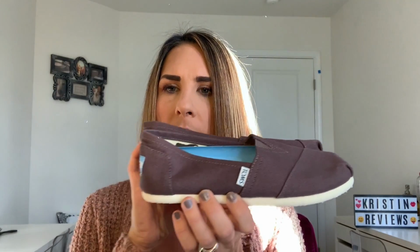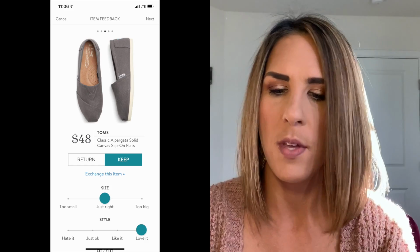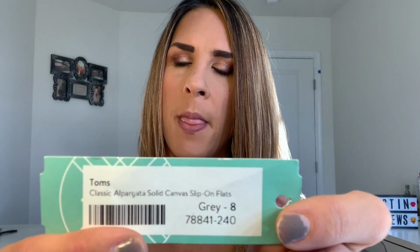All right, so it looks like Toms. They're a gray pair, which are really cute. They're really squishy. I really like the color. It is versatile, so it does go with everything. So let's see what they are. They are the Toms Classic Solid Canvas Slip-On in a size 8, and the color is gray.